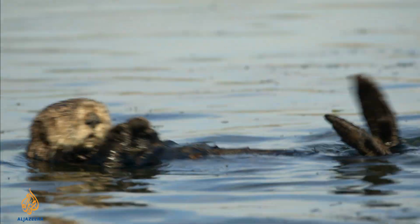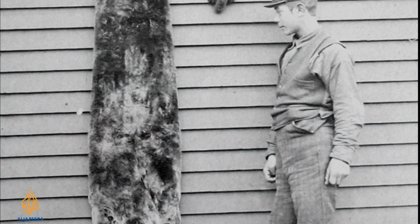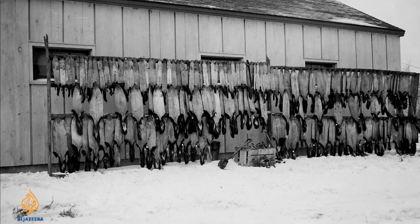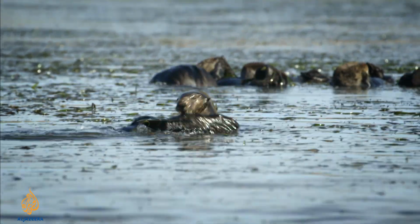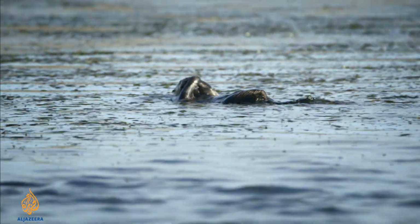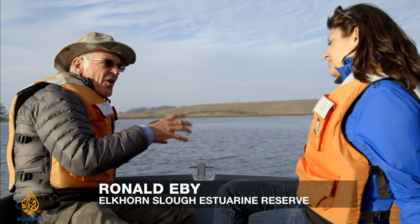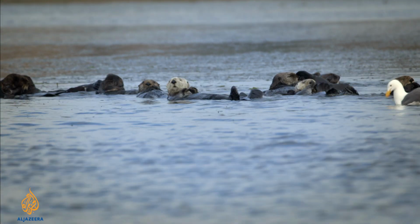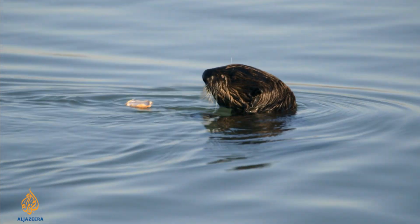At one time, there were thousands of sea otters in California. But in the 1800s, they were hunted to near extinction for their soft fur pelts. But since then, thanks to multiple conservation efforts, they've been making a tentative recovery. They only really started coming back within the last 10 years or so, for really the numbers increasing. There are now more than 100 in this estuary, consuming a staggering 100,000 crabs per year.